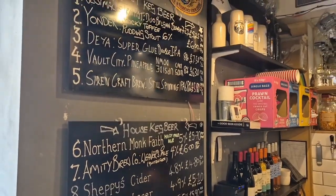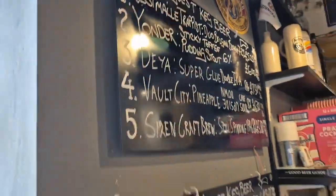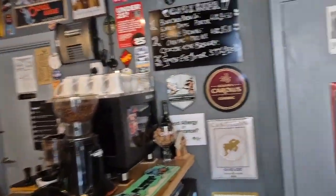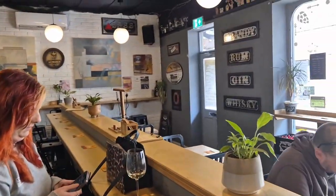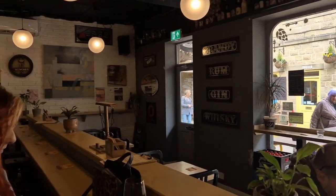So mine was, of course, the number 2, the Yonder, the sticky toffee pudding stout. But anything that was called a beer cafe was going to float my interest instantly, wasn't it? And this is an absolute belter, a belting little place. I'm always happy when I've been to a beer cafe. I could have stayed in there all day long. What a wonderful little place that was.